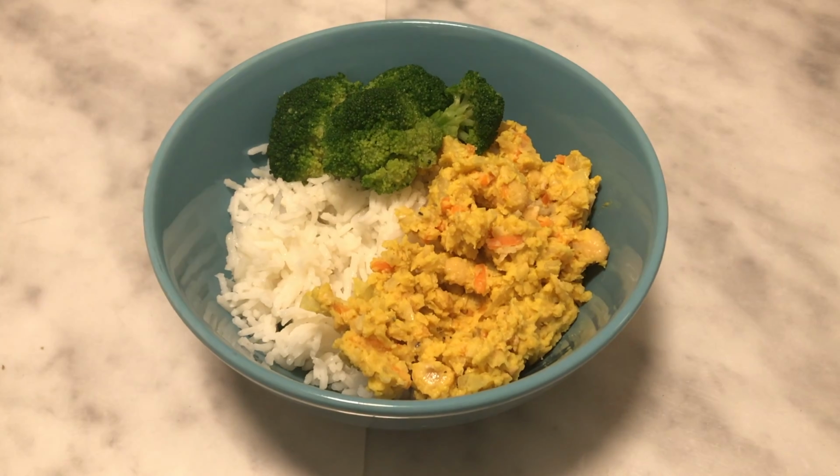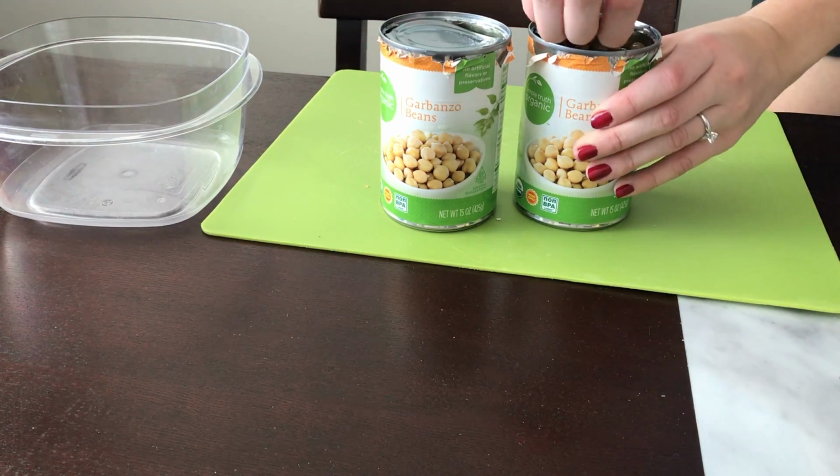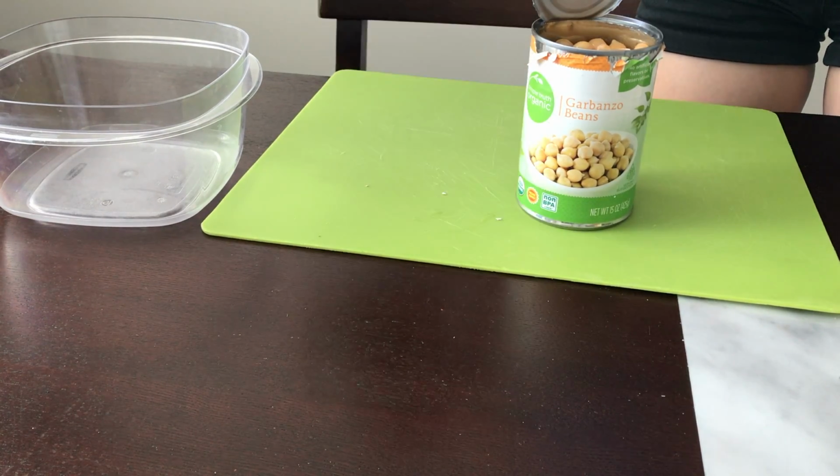For lunch this week, I made a chickpea mash that's very similar to a recipe Kaylin Nicholson shared on her channel. I put a link to the video below, and if you haven't checked her out already, you totally should.